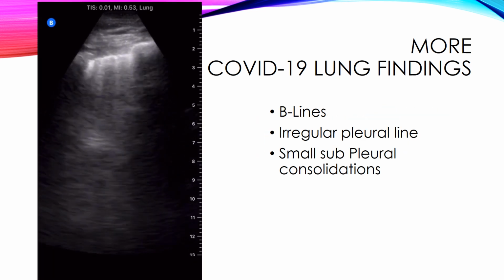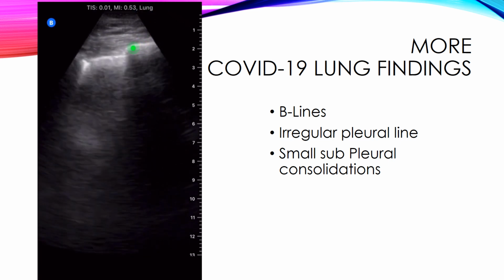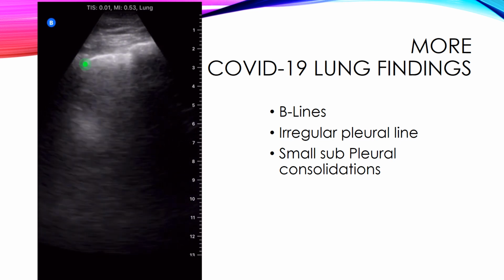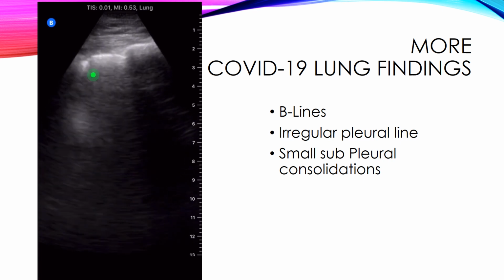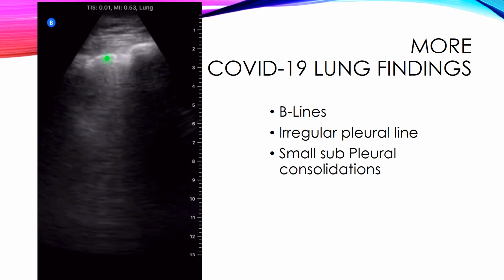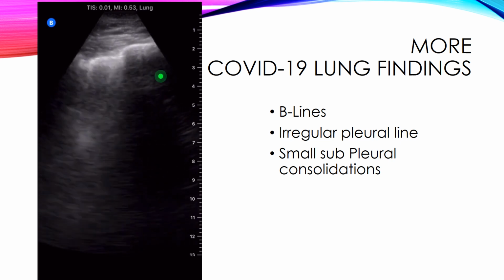This is a lung ultrasound in a patient with confirmed COVID-19 infection. We are in a lung preset. We have the pleural line, a rib and rib shadow, also a small rib here, and subpleural consolidation with shadowing. This is the pleural line, and we can see scattered B lines emerging from the pleural line as vertical hyperechoic artifacts, as well as a thickened and somewhat irregular pleural line with small subpleural consolidations.